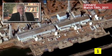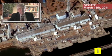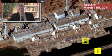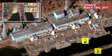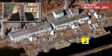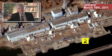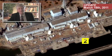That's the tsunami barrier that was breached by the wave. But the next thing is a little bit of water and then land. That's labeled number 2. Right there should have been service water pumps. Service water pumps are emergency-related pumps that are designed to cool the plant after an accident.